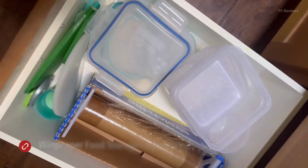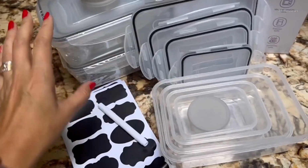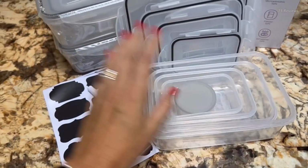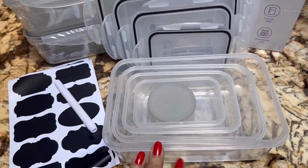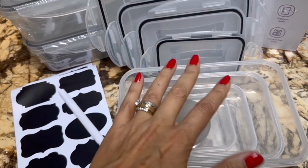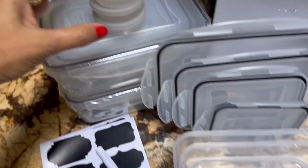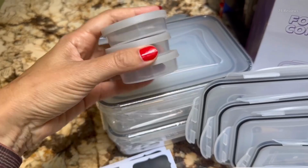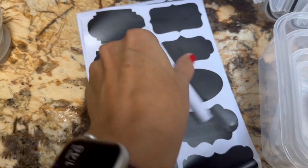This comprehensive set includes 18 containers with matching lids, ranging from large 51-ounce rectangles to tiny 1-ounce sauce boxes. Experience airtight, leak-proof storage with high-quality silicone seals and 4 reinforced latches on each container. Say goodbye to food odors in your fridge. These containers keep everything fresh and contained, preserving flavors for longer.